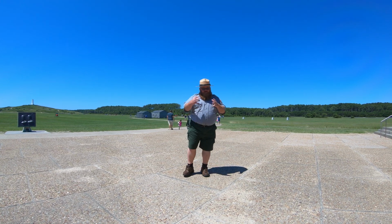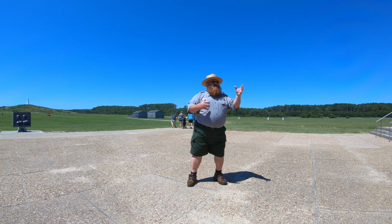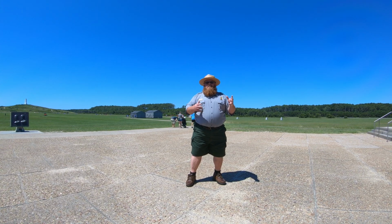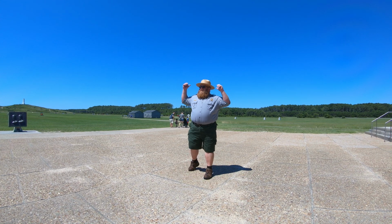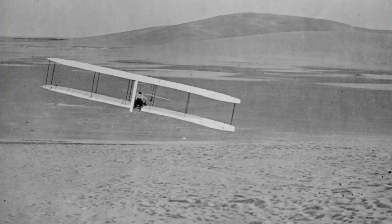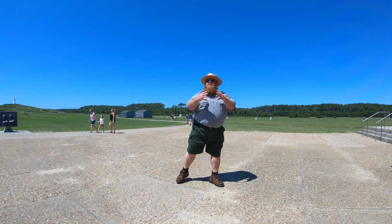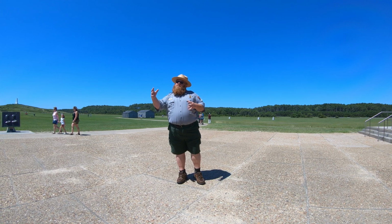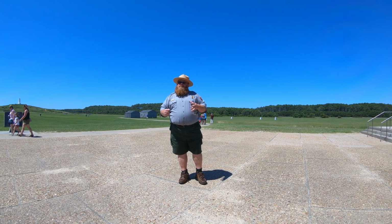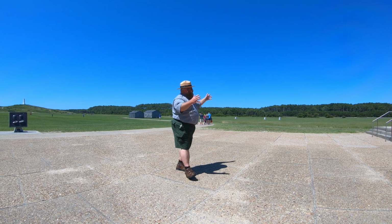So that's one thing they need, but they need two more things. They need sand. Now, I want you to look behind me here. Imagine there is no grass, there are no trees. This area looked to Orville as much like the Sahara Desert as he thought the Sahara Desert would look. Orville never been to the Sahara, but that's what he said this area looked like.